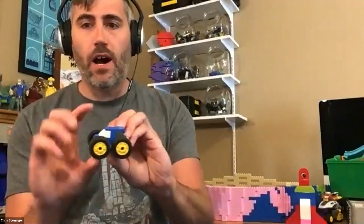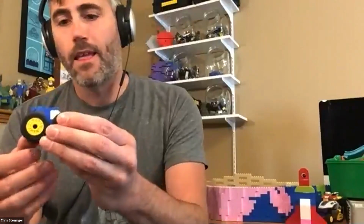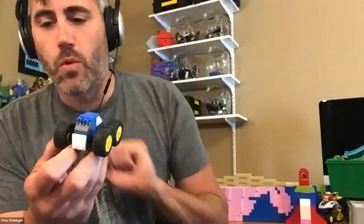So I have my version of the car that Pete designed here, and I put on a grill, so I have some of the similar things. I didn't have some of the small tires like Pete had, so I put on these really big, massive tires. It almost looks more like a monster truck. What do you think, Pete? Yeah, no, it looks great. I put a little spoiler on the back there as well.